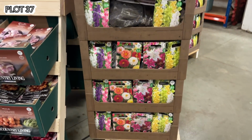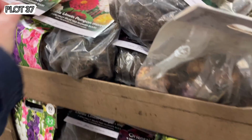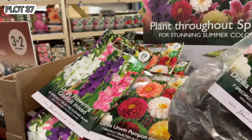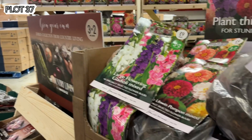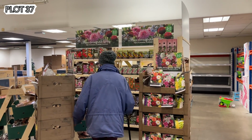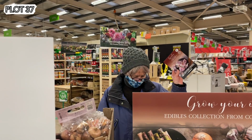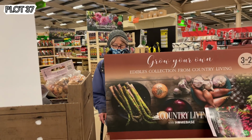Okay, let's have another go. You've got gladioli here, Mum. Look at the price of £9. What did we get out? Yeah, that was B&Q, wasn't it? There's still a big bag of them there. True. We're getting distracted here, Mum. Should we go down and find the seeds? Oh, that is much cheaper, yeah. What variety is it though? Morado.